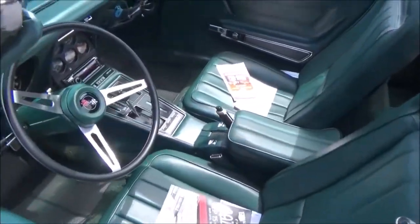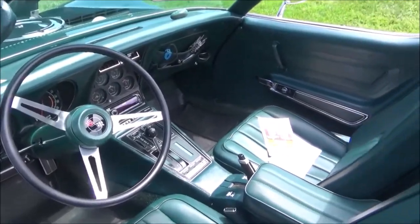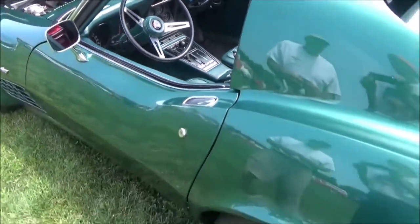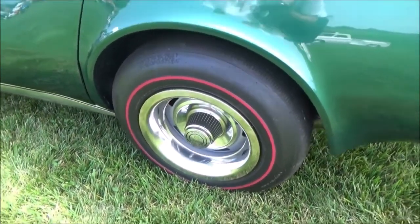So it had a 700R4 overdrive? It had a 400 trans, and now it's a 700R, and on an open road, you get about 22 miles to the gallon. The 355 gear came with a 336 gear.